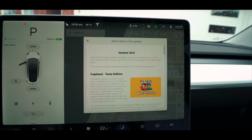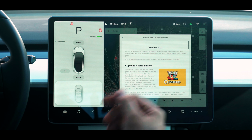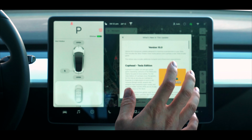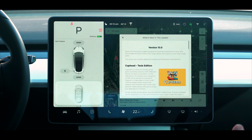So yay, version 10, welcome version 10, we were waiting for you. So hey V10, and right away, just a short notice here. This video is not going to contain any tests of the smart summon or anything like that. No smart summon for Canada, sorry Canadians, we can't have nice things this week, fellas. I don't think about it, I've moved on. But I'll go through all the options that we got in V10.